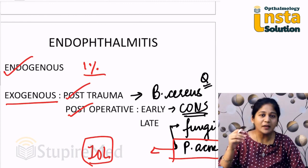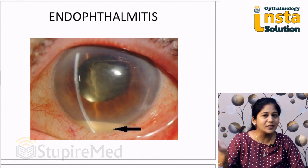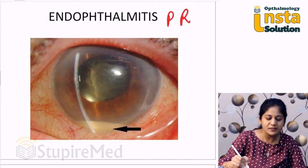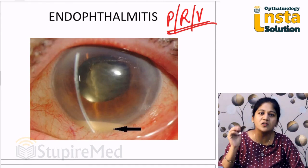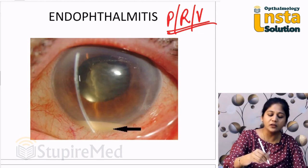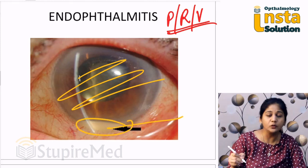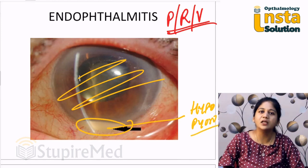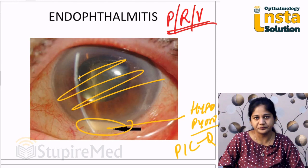Now, when an endophthalmitis patient comes to us with early presentation, that is usually 2 to 3 days after a surgery, they come to us with pain, redness and sudden drop in vision. So these three are the danger symptoms. When we see these patients, we find classically the cornea is hazy, and you have the pathognomonic hypopyon. Hypopyon is nothing but pus in the anterior chamber, which itself is an individual picture question.